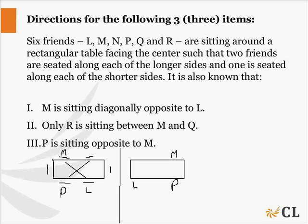Alright. Now comes to the second part. Only R is sitting between M and Q. That means R has to be here in this case, and Q has to be here. And in this case, Q has to be here, and R here. And the only person left is N, which comes opposite of Q. So we have 2 possible cases here. So my answers could vary, right?